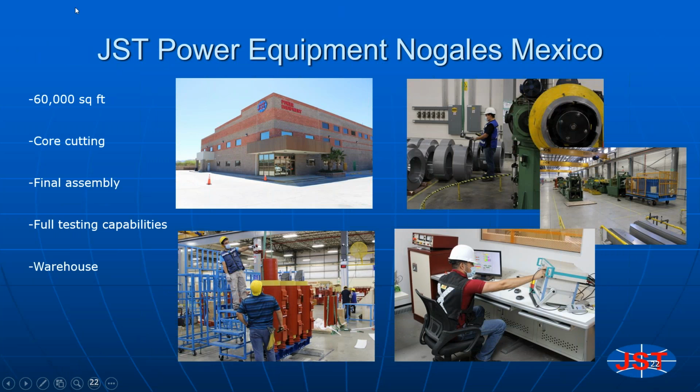We basically service North America out of our factory in Mexico. They import the coils that are casted, so we get the coils from our factories in China. But that's a 60,000 square foot facility that does the core cutting and final assembly. There's a lot of capabilities there. That's a picture of it from the outside. Again, you'll see a similar core cutting setup, similar to what I just showed you in the other pictures.